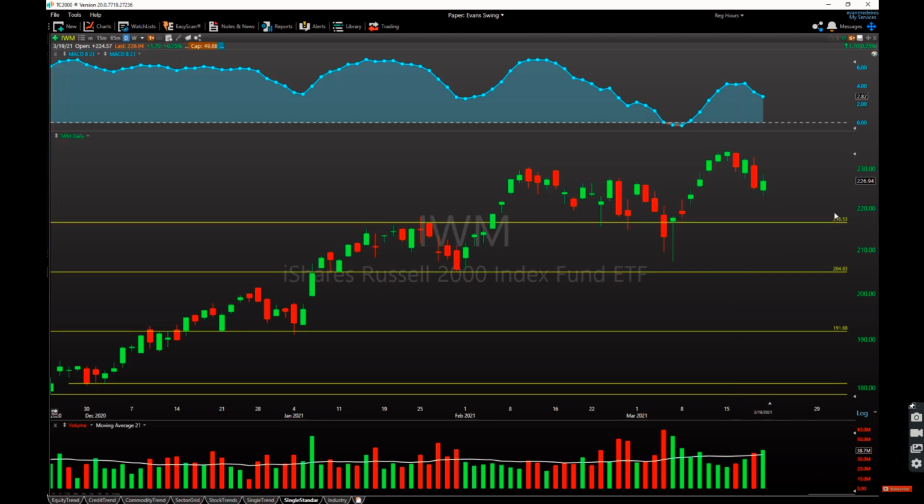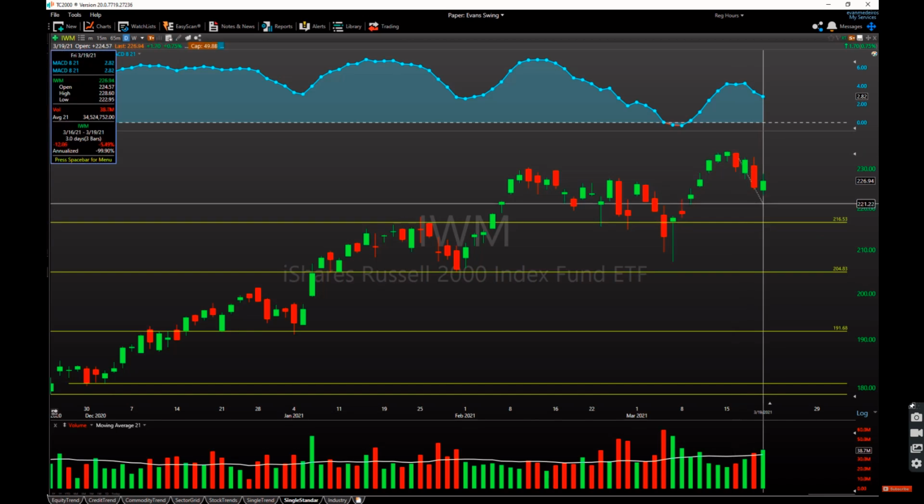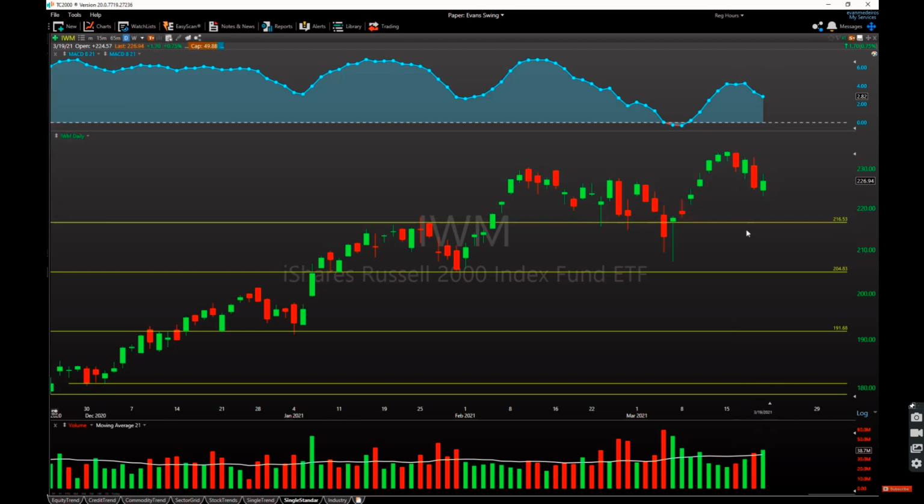So for me, the prior level I was looking at here was 216 in the IWM, and that's still it. If we can stay over 216 and keep any pullback contained above there, then I'm still pretty optimistic about the Russell 2000 and the potential leadership role that it's been playing in this market. And that's what I want to continue to pay attention to.